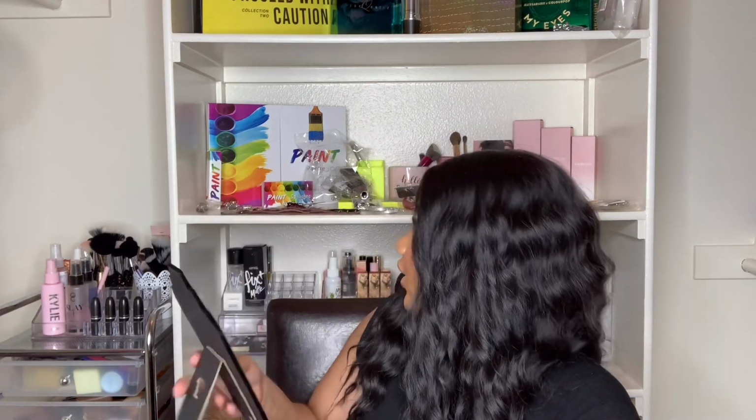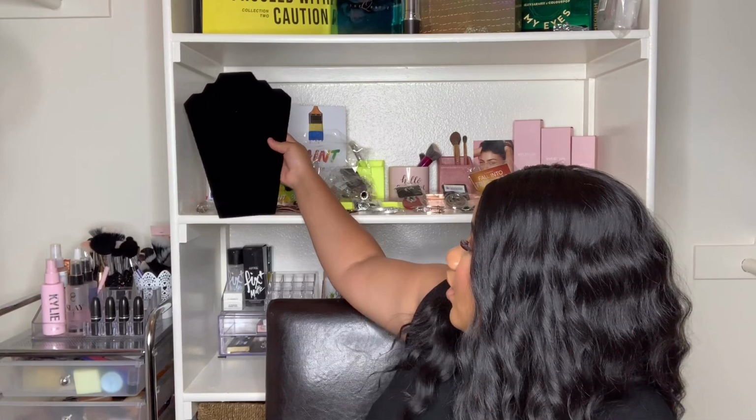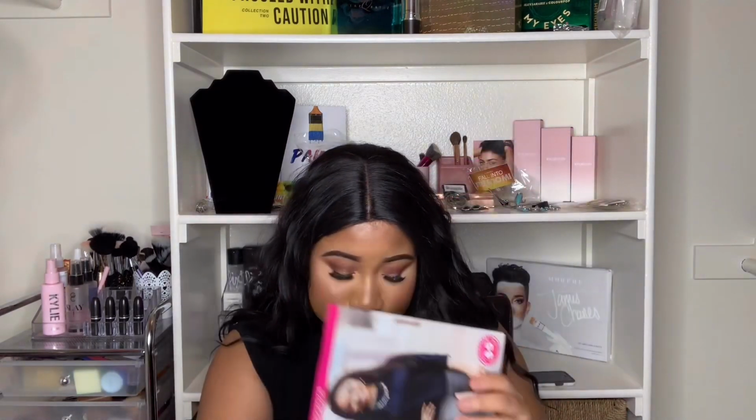So it does come with this cute little necklace holder, so I could just set that up somewhere like so. And then it comes with a coupon, a bunch of paperwork, some cute little stuff, and then it says feed your $5 habit. Of course, guys, it's $5. You can't beat that. Literally, you can't beat it.